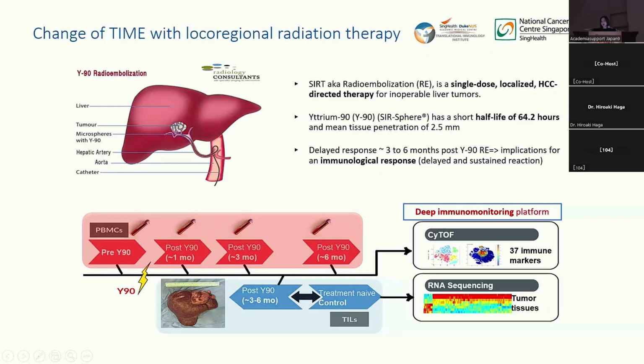It has a very short half-life of around 3 days, but when we see the response in the patient, it's often delayed, a 3 to 6 month delay. And when they show a response, it is very sustained. In our patient cohort, we do sometimes see responses lasting more than a year or two. We ran these clinical trials with Professor Pierre Chow from Singapore. And as an immunologist, I thought we were seeing an immune response.